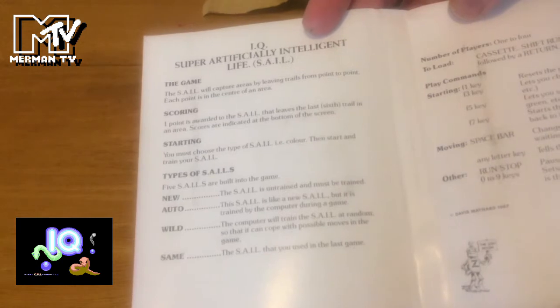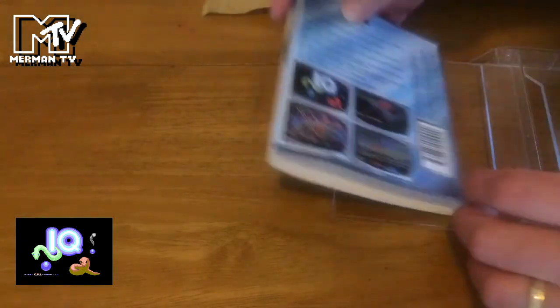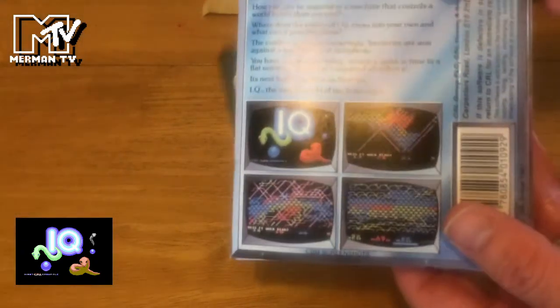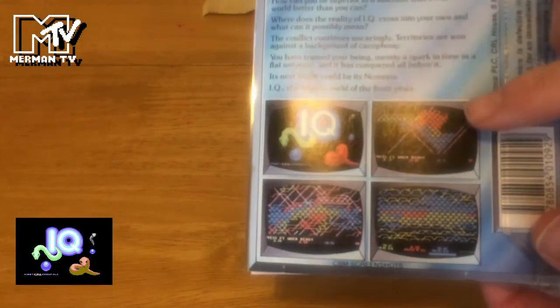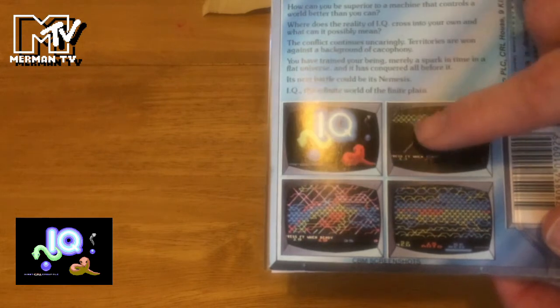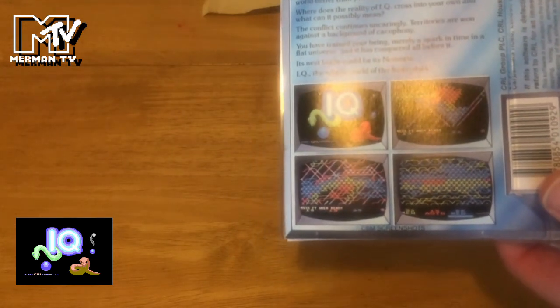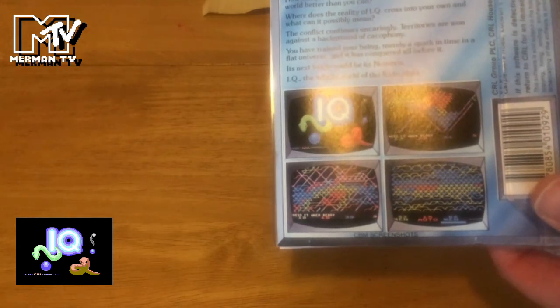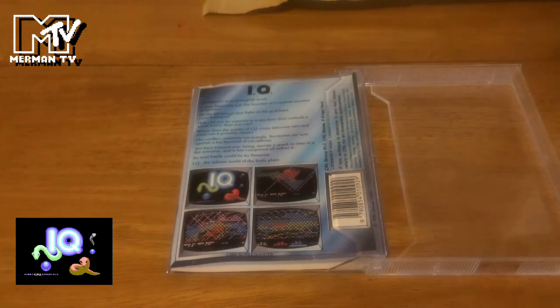So you can have 1 to 4 players, but you don't actually press anything. It's all, again, artificial intelligence based on rules. So if you look at the grid here, I just managed to drop the tape. If you look at the grid here, the worms move along a diagonal path and gradually fill in the triangles and hexagons, and that's how you score points.